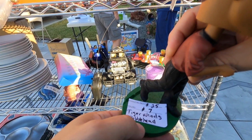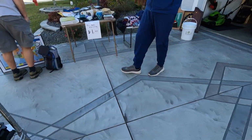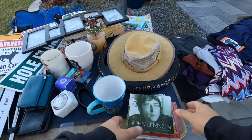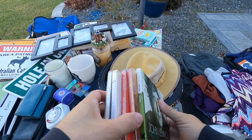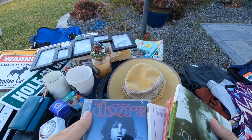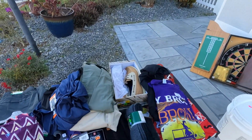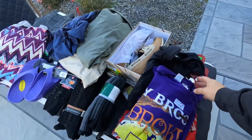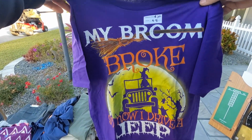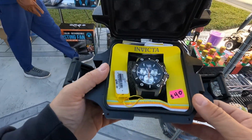Amazon price, yours. Everything on the table is $1. What do we got over here? How much were you asking for them? For the mats, $5 for the set.